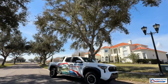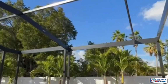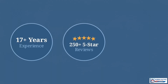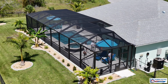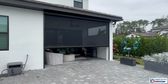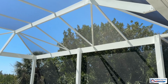Screen Factory Florida manages this entire turnkey process. They use their own in-house crews for every step, eliminating the risks associated with subcontractors. They back their services with 17 years in the business, over 250 5-star reviews, and a 10-year warranty covering both materials and labor. Instead of settling for a temporary patch job, you get a fully permitted, professionally restored structure built to weather the elements. Working with them means following the municipal permitting timeline. In exchange, you get peace of mind and guaranteed building code compliance.